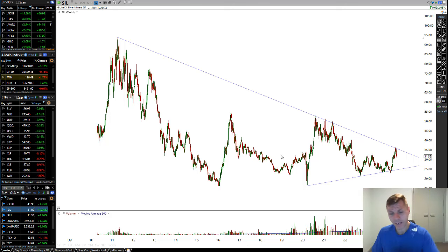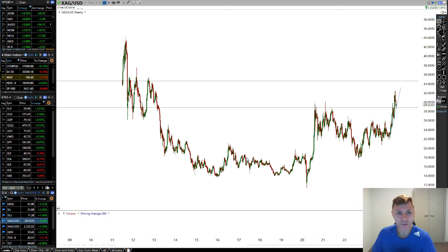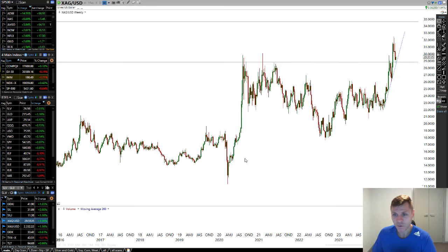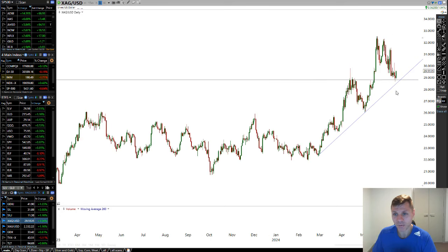Same sort of thing on the SIL, right? Big breakout coming from there. If we go look at the silver market, it's again very sideways movement, and now we're just getting a drop down to this level through here. So I wouldn't be too surprised, guys, if we start to see the silver market hold up a bit more now, and we just had this move up, pull back, move up, pull back. I wouldn't be too surprised to see this thing start to really break out.